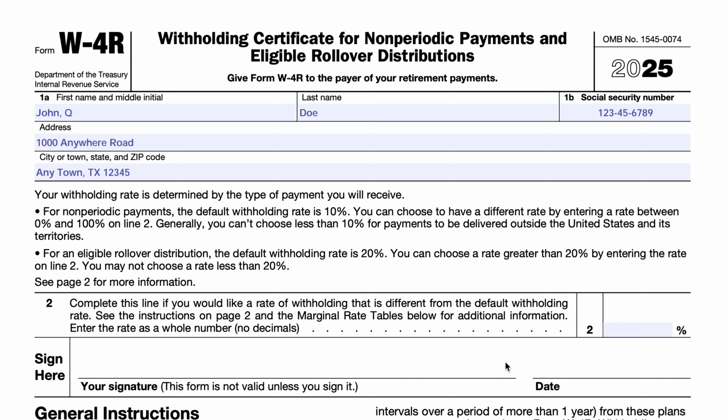So let's imagine that John Doe is taking out a lump sum from his IRA, and he's of age. He's not going to pay any early withdrawal penalties. For a non-periodic payment, you can choose anywhere between 0% and 100%. If you leave it blank or if you don't have one on file, the default rate is 10%. So one of the more common questions is, why can't I use my marginal tax rate? Well, for Form W-4R, you can.